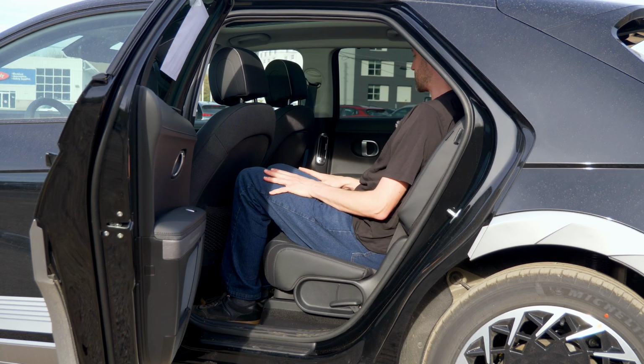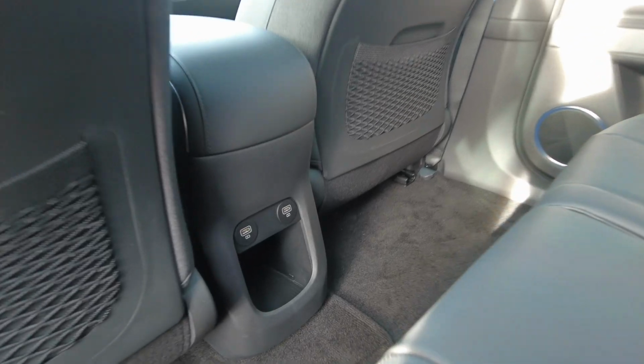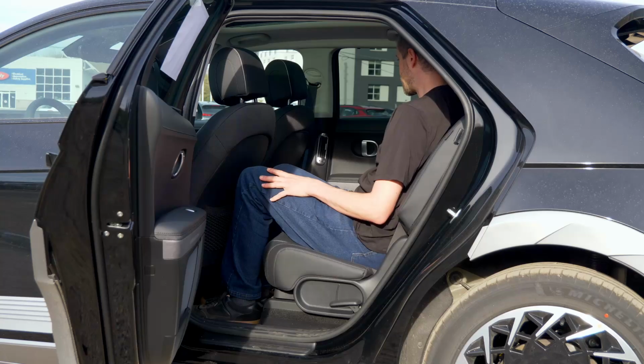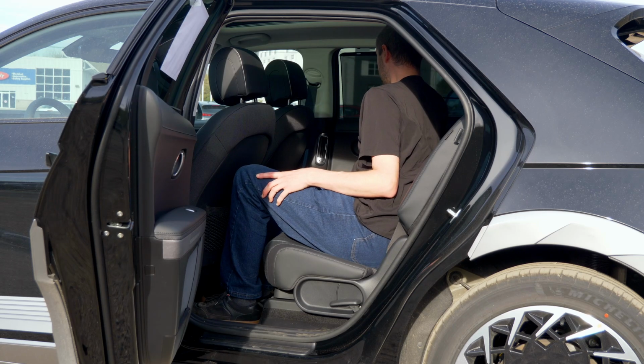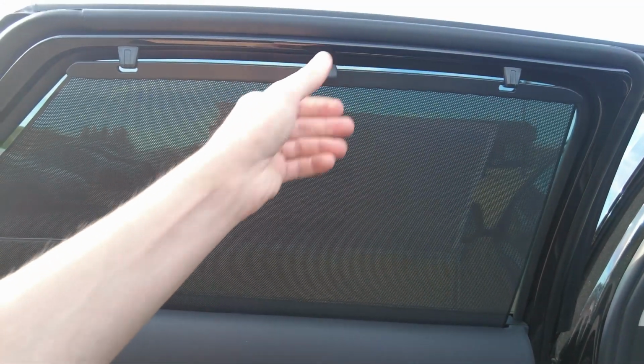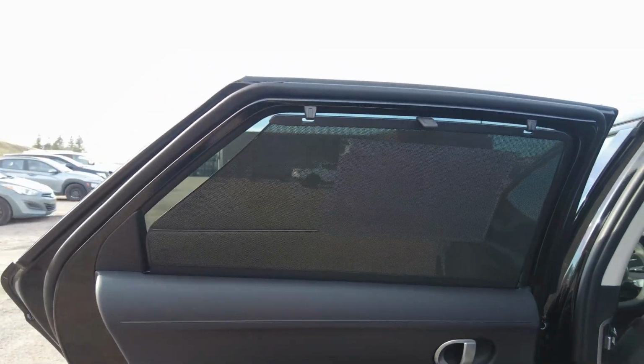A couple other nice features back here. They have USB ports in the middle of the console. There are heated rear seats back here. And a nice addition for this year, they actually have sunshades in the Ultimate model, which is a nice touch because that was a feature that I could only find in the Hyundai Santa Fe before. It's really nice to see it here in the Ioniq 5. It's a feature that I really wanted in my own vehicle.